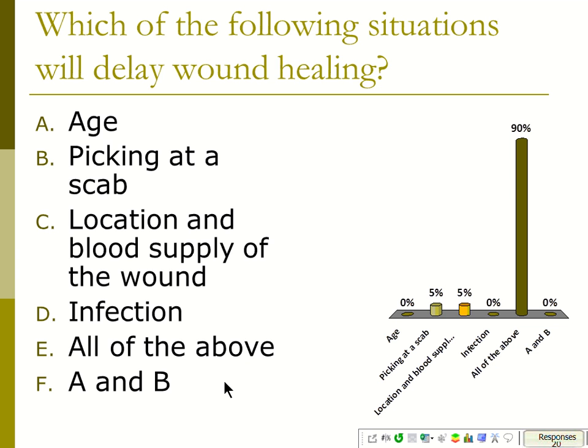Location. Wounds which are present over joints tend to heal worse than wounds which are not present over joints. Because think of it, if a wound is present at the point of your elbow, first of all, it's a bony area. Then you constantly move that area and the wound tends to break open often. Compare that to a wound just on the surface of your forearm, which you're not going to move. So wounds over joints tend to take longer to heal.